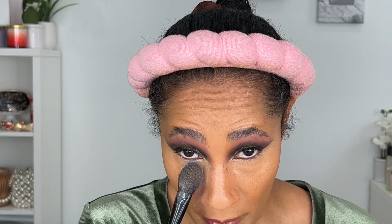And then going in with the Evolution Powder in shade 01 by Danessa Myricks. You already knew this one's coming. And making sure that I do not have any creases. I always look up when I'm applying my under eye concealer. And so I'll try to not look down so that the creases remain stretched out. And then I tap the powder under the eye. This is the Goss Airbrush brush that I'm using.